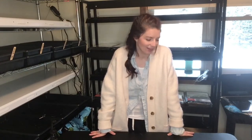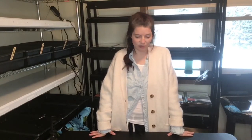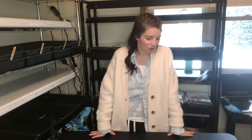Surely it is time to start the first batch of seeds. To say that I'm excited is a bit of an understatement, and more actually relieved. It's been a long journey to this point already, and my goodness, it's just the beginning. So I am going to be starting a bunch of different seeds today, and this is the first batch.